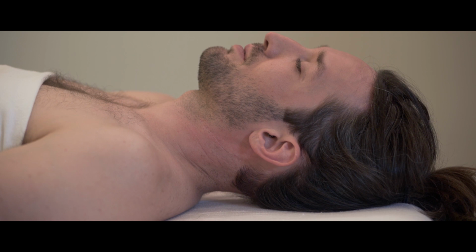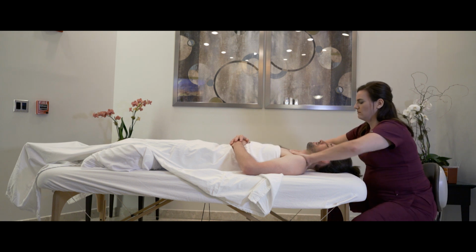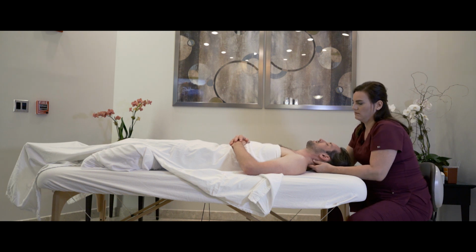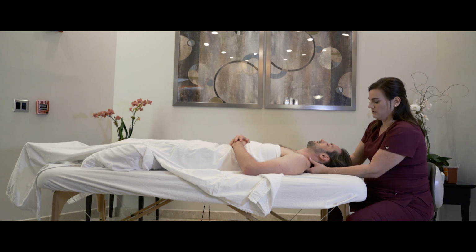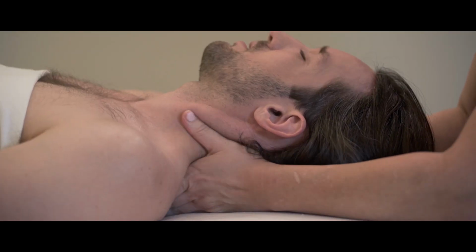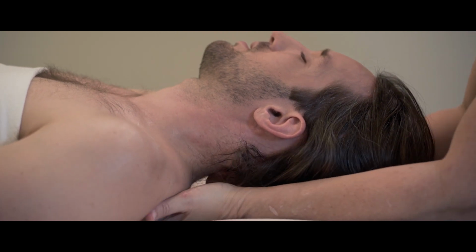Okay, so now I'm going to use a little bit more lotion. You can even go underneath the scapula, the upper back, because all of these muscles are engaged with the movement of the head, the rotation, the flexion. And when all of these muscles are tight, or there are any restrictions, it affects our range of motion. So we always want to treat everything.